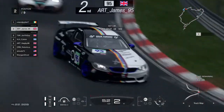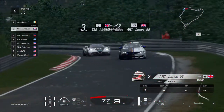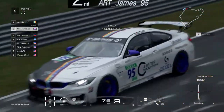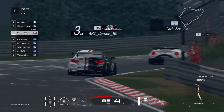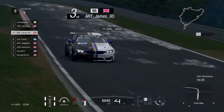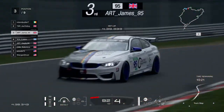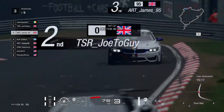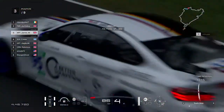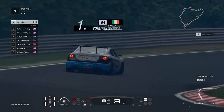Got a battle on circuit to watch actually, as James is being caught up by Joe Tugai, both on their outlaps. Hopefully neither of them pick up damage in the process. Indeed, James doing something probably quite smart of a move there to just let Joe go by. Pepega in chat saying King Quinners. He is indeed in the lead at the moment, though only in track position.